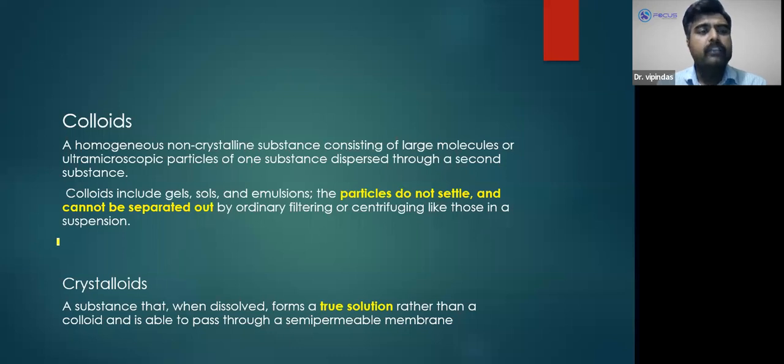And what about colloids? Colloids are actually a homogeneous non-crystalline substance consisting of large molecules or ultramicroscopic particles of one substance dispersed through a second substance. Examples are gels, emulsions, and salts. These are examples of colloids.